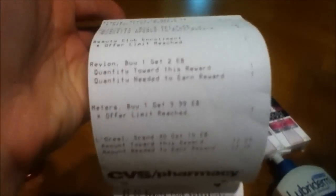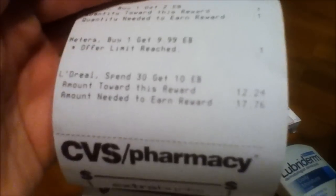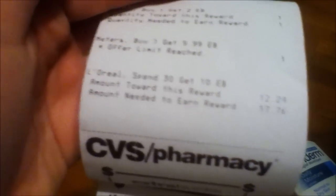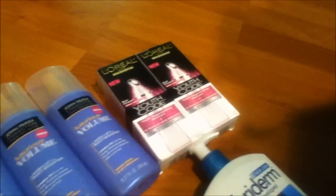And then over here, let's see if it shows me the L'Oreal right here. It says spend 30, get 10. So I need $17.76 more to be able to redeem that. And it's very easy. If I find two or three of these, that'll be perfect.